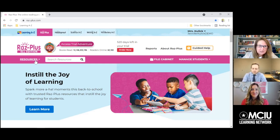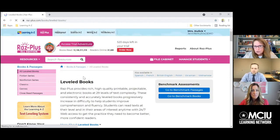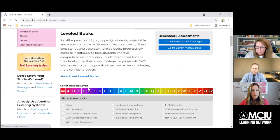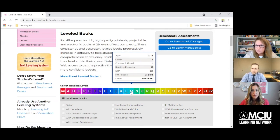Yeah, I think it's important for folks to understand. And as you know, Jen talked very little about the actual books that are included within the program, but the books are quite extensive. Jen, do you just want to very quickly show the leveled books and how you can choose books based on the Lexile level or using our leveling system? And then the fact that we do link to all major leveling systems as well by hovering over those books.